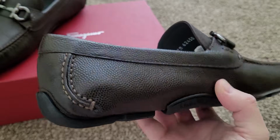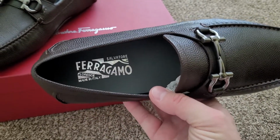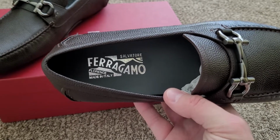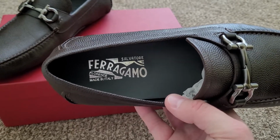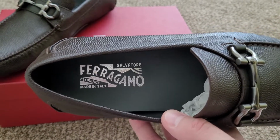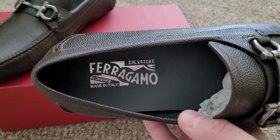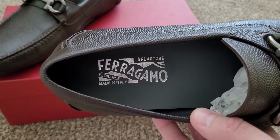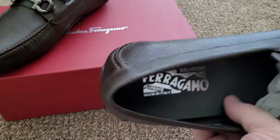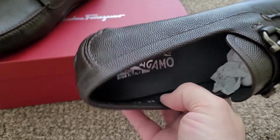Ferragamo shoes are, of course, handmade. I don't have my shoe trees in it. I just ordered another set of Stratton shoe trees. I have a video that I posted about those shoe trees. If you search in my videos, you'll find them. Phenomenal shoe trees, and you can get them on Amazon, and they don't cost an arm and a leg. On the inside, it says Salvatore Ferragamo, Florence, Italy. They're fully soled and lined on the inside.